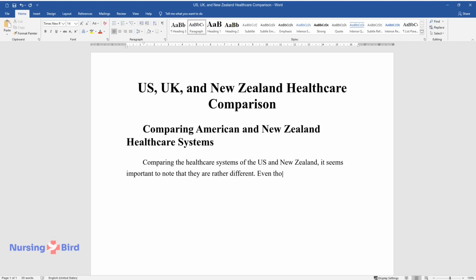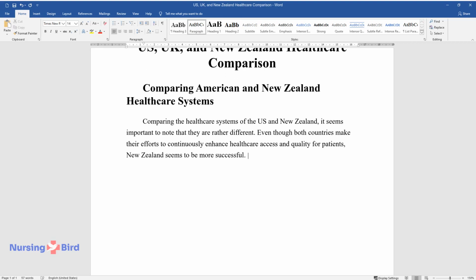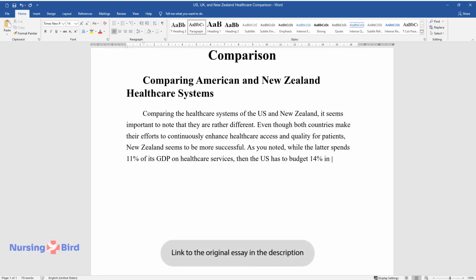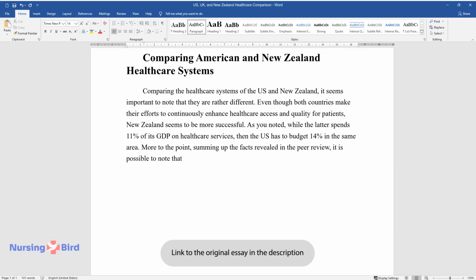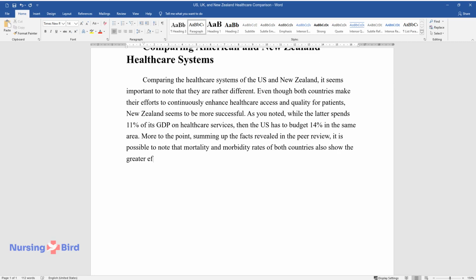Even though both countries make efforts to continuously enhance healthcare access and quality for patients, New Zealand seems to be more successful. As you noted, while the latter spends 11% of its GDP on healthcare services, the US has to budget 14% in the same area. More to the point, summing up the facts revealed in the peer review, it is possible to note that mortality and morbidity rates of both countries also show the greater effectiveness of New Zealand's system.